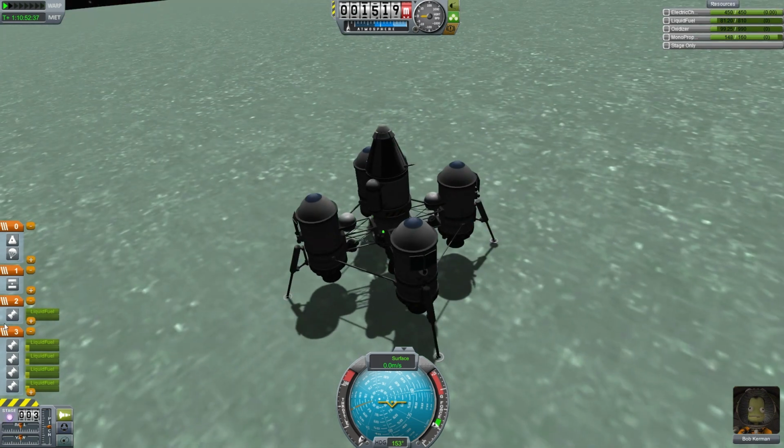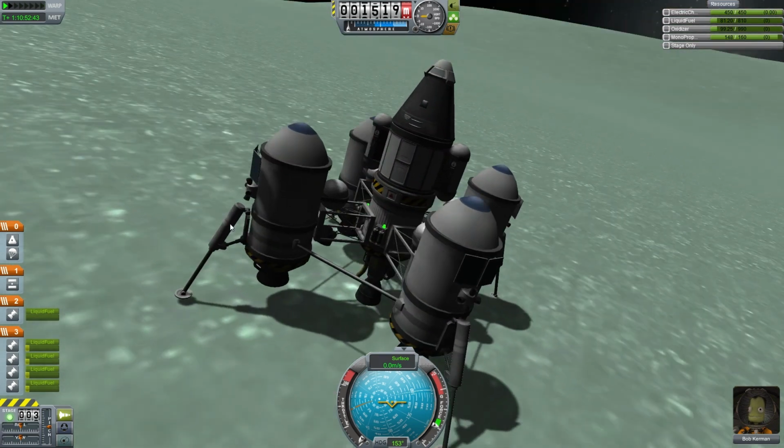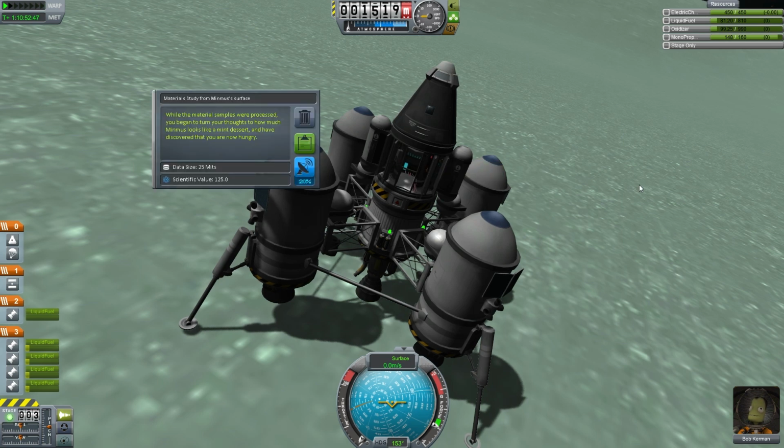Wow. Okay. Getting off and back to Kerbin is a whole other, probably impossible story, but we're here. Let's, while we're here, observe the materials bay. 125 scientific value. Boy, I'd like to take that all home. While the material samples were processed, you began to turn your thoughts to how much Minmus looks like a mint dessert. I almost said desert. And have discovered that you're now hungry.